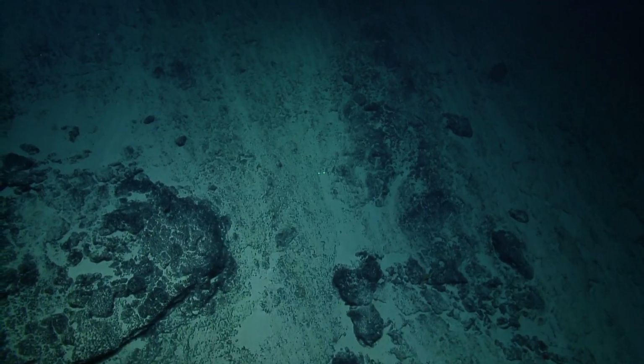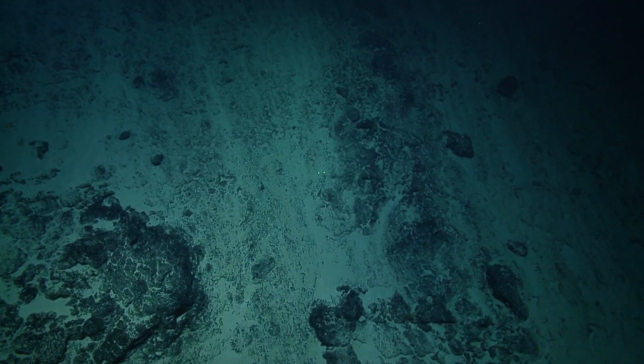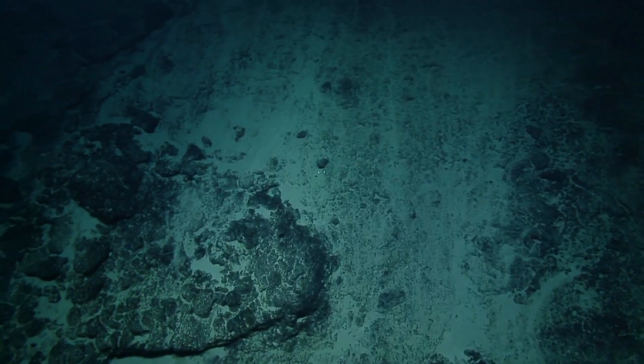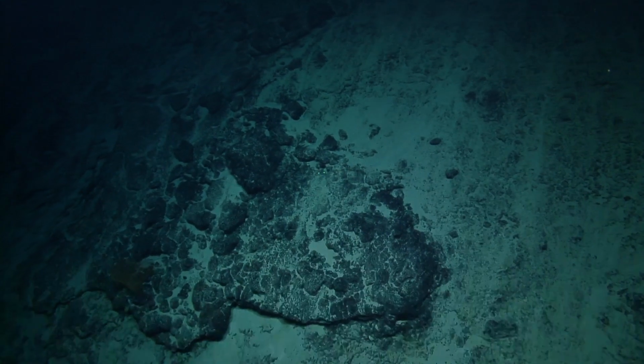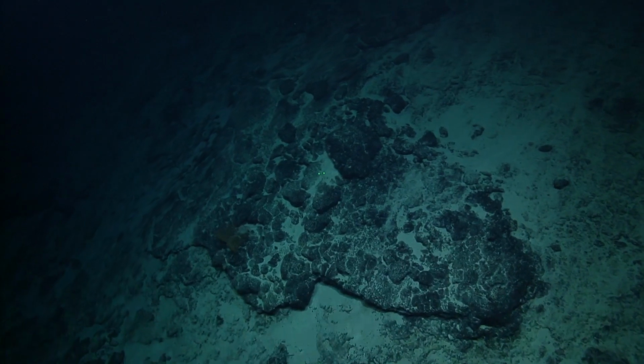Trevor, can you pan to the left? Oh, on which part, Rob? The white stuff. Is that sediment or some sort of precipitate? Yeah, that's interesting. It almost looks like some sort of brown coral just came into frame. Oh, yeah. Do you want to zoom in on that? Yeah, let's give it a look.